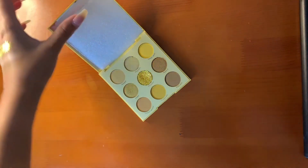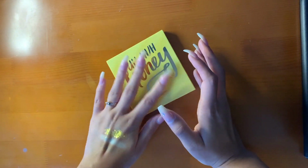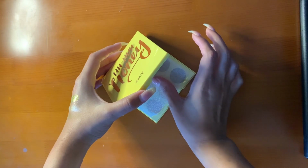But yeah, I'm really excited to try this palette out. I have not yet. I've only swatched it because I just got it. But, oh dear, it's not moving. But yeah, I have it and I'm excited to try it out.